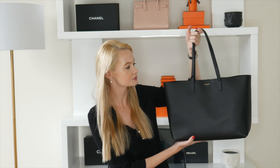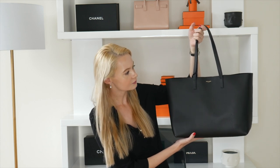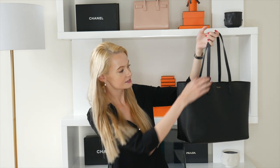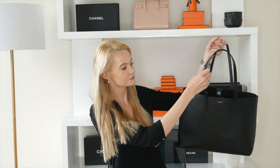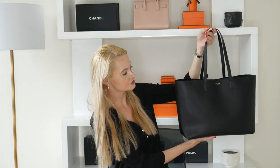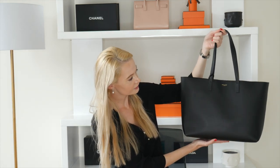Bag to go to the grocery store and things like that. And I think that it works perfectly well for me in the sense that it is very roomy, and it is an extensible bag, so you can pretty much fill it with everything that you need and it will still be able to hold its shape. So that's what I really like about this bag.